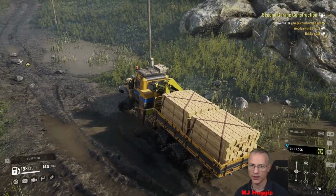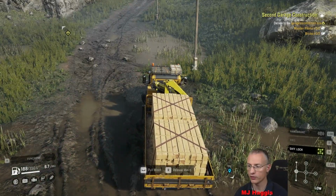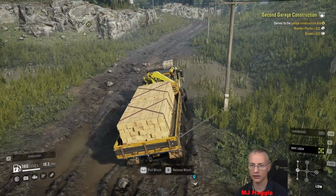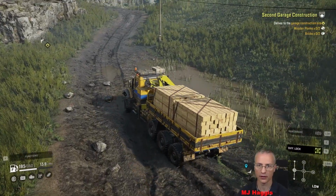Yeah, that suspension is definitely one for watching out if you're going over big rocks and stuff. I feel like there's not much flex and you could get flipped over onto your side without much warning.